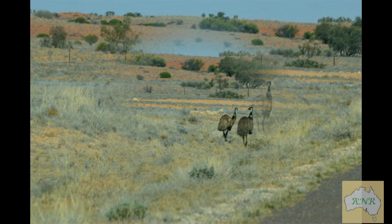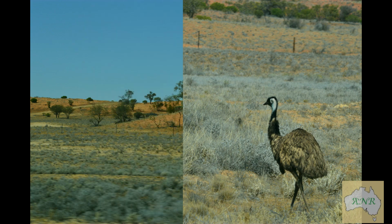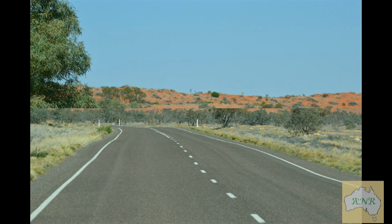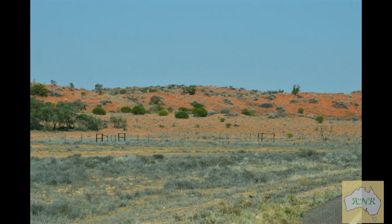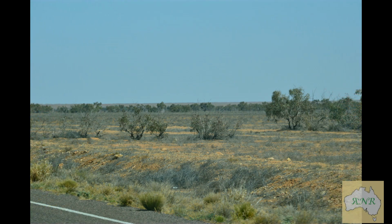The closer to Innaminka we got, mountain ranges in the distance began to appear before us and off to the west. Out of nowhere would appear a pile of boulders. Then there were the rocky outcrops off the end of plateaus. To think we were entering the desert country, with Innaminka surrounded by the Strzelecki Desert to the south and the Stony Desert to the north.